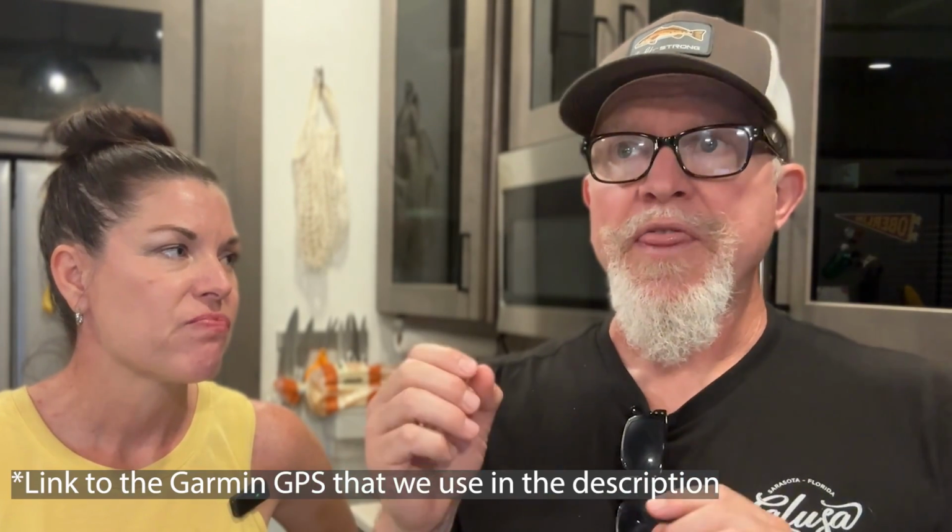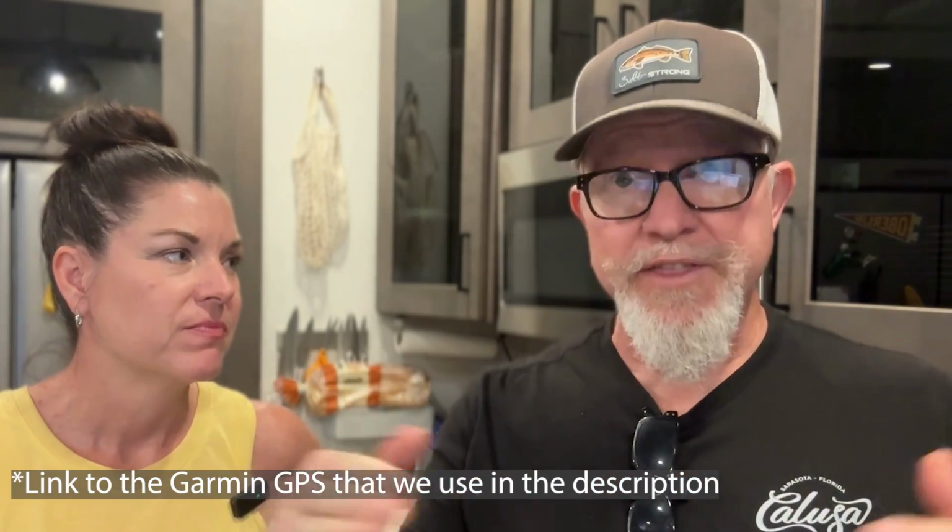We're going to say it again. Do not use Google Maps, because here's the reason. You need a GPS unit, we have a Garmin, that will consider the length and the height of your rig to go down certain highways.